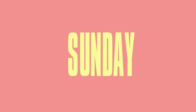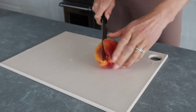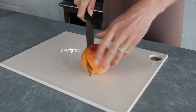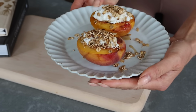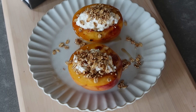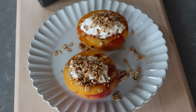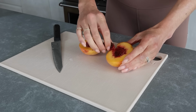It is Sunday, which means we want to spoil ourselves and make a delicious, comforting breakfast. For breakfast today, we're going to make this roasted peach with cottage cheese and granola. It is safe to say by far that this is my favorite recipe of the challenge. It's incredible how you can make such a delicious breakfast with only a few ingredients. The peach is in season at the moment, so it will come with some very natural sweetness.